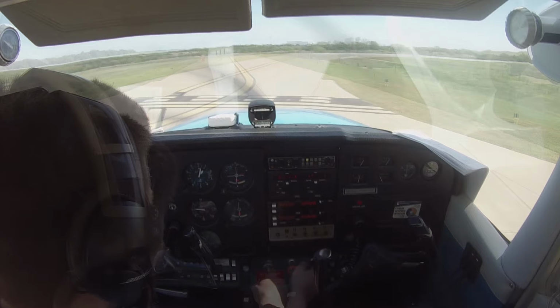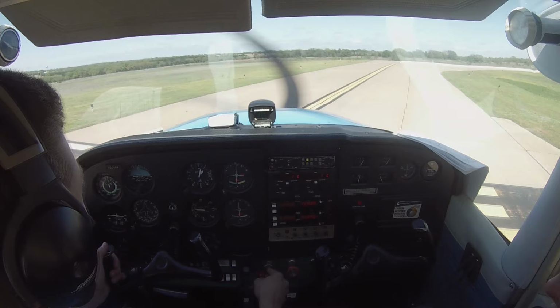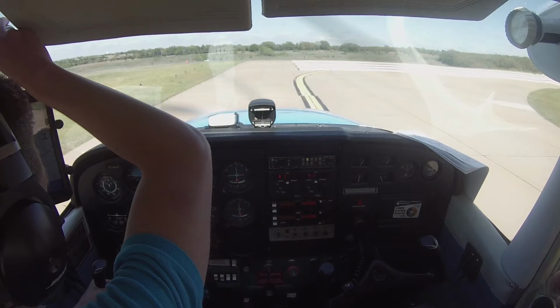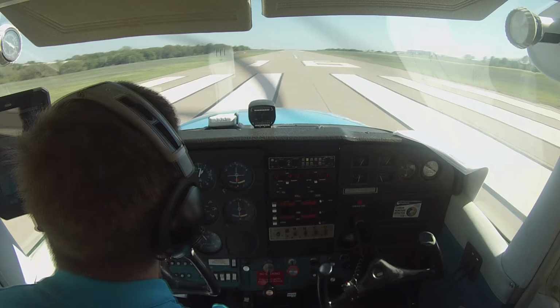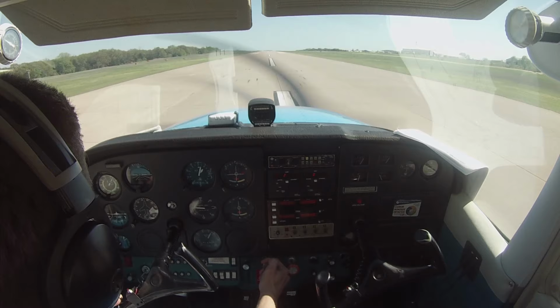Guthrie traffic, Skyhawk 2046 is departing runway 16, will be a departure to the south, Guthrie traffic. Alright, let's go. Set flaps up, transponder set to altitude, fuel selector on both. We've got a little bit of a left crosswind. Slowly increase power. Alright, we've got full power, engine instruments are green, airspeed's coming alive.